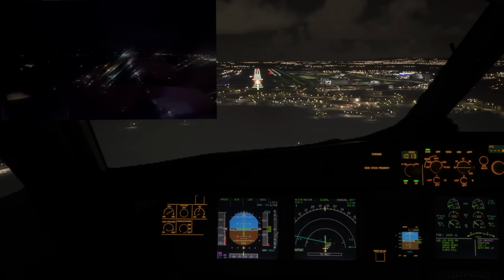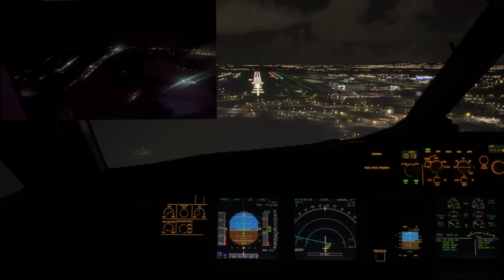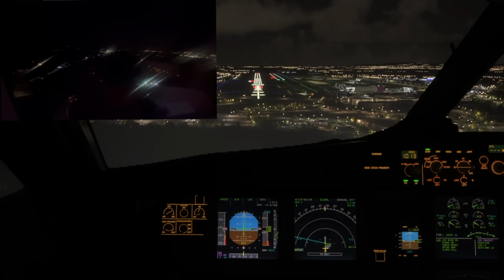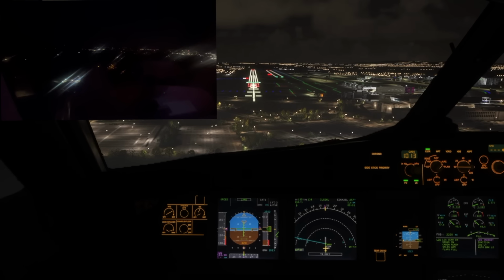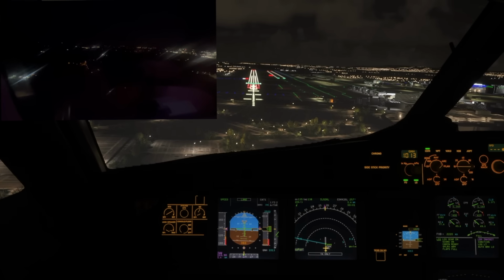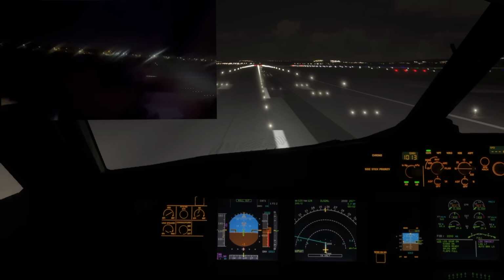Weather conditions were pretty good. A little bit of a crosswind to deal with, but generally really nice weather, so I can't complain too much. Flew it down, tried to disconnect the autopilot as early as possible, so I got to hand fly the aircraft for as long as I could with my parents on board. And then finally, the touchdown. What I thought was a pretty good landing.